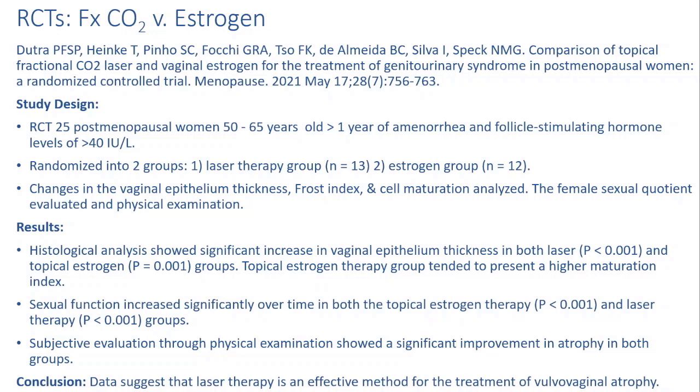This is another study of fractional CO2 versus estrogen. And here they also looked at histological analysis, which showed the topical estrogen tended to present a higher maturation index. This is very interesting to us. We're now looking at other things besides clinical outcomes and vaginal thickness. We're also looking at maturation indexes and outcome now due to this study. Sexual function increased significantly in both groups. And the data suggested, however, that the laser therapy was indeed an effective method for vulvovaginal atrophy, but no significant difference in this case between the two groups.